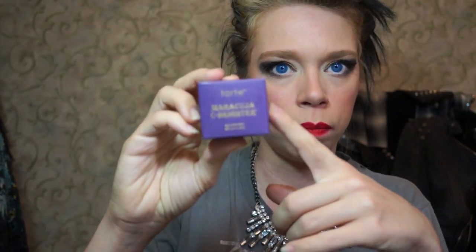I use it in the mornings and at night just to keep my lips from being dry and gross. The very next thing that you're gonna get is Tarte Maracuja Eye Brightener, and it's honestly one of the best eye treatment things that I have ever tried. It is really good for reducing puffiness and bags and dark circles and all those things that you don't want on your face. It has a creamy kind of texture, but it's not heavy, if that makes any sense.